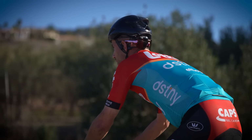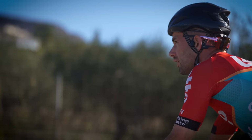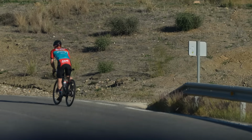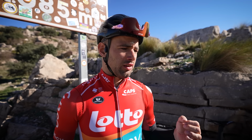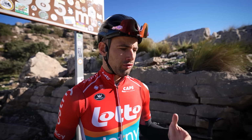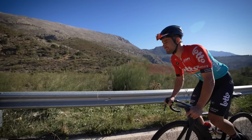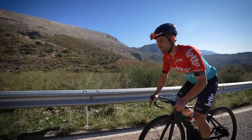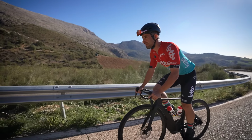With all these carbohydrates, you also can produce a lot of lactate. People think of lactate as a bad thing. In training it's a really good thing actually to have a lot of lactate, because when there's a lot of lactate there's also a lot of opportunity for your body to aerobically burn that lactate, and like this you boost your VO2 max.